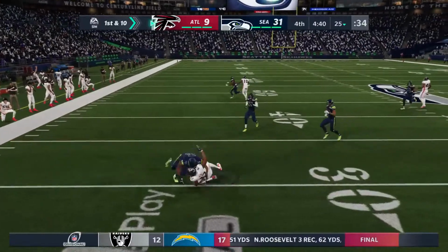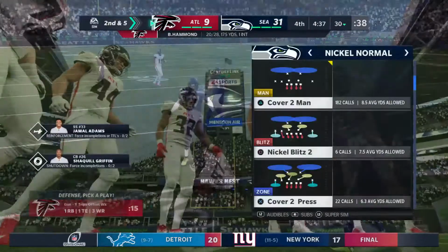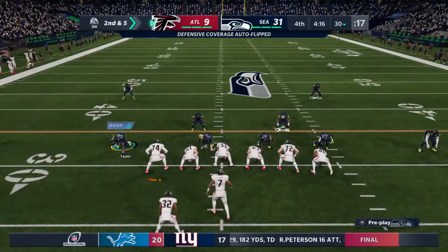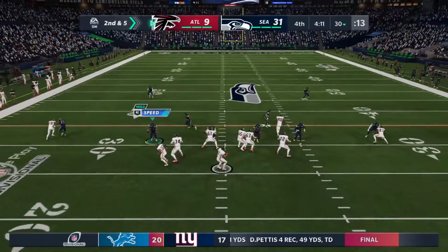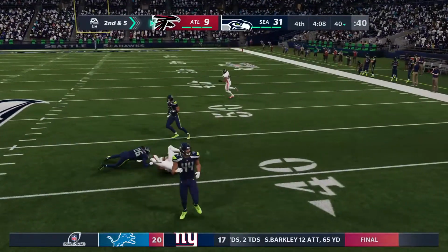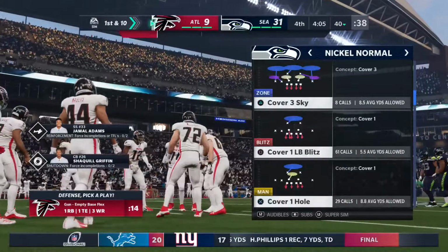A throw left side to start out. That's complete. And this will be a gain of 5 as he gets it to the 30. To number 87. 5 yards on the catch there. Brings up 2nd and 5 at the 30-yard line. Operating from the gun. Hammond. The open man is Westbrook. And he takes this up to the 40-yard line before being corralled.